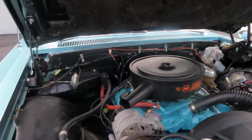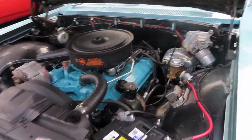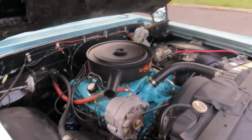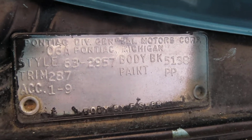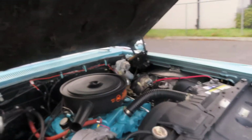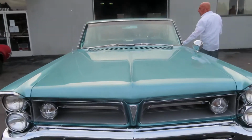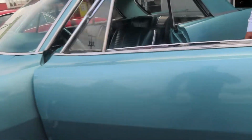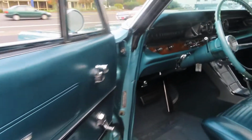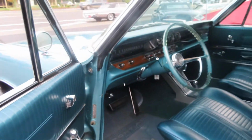This is a matching number 389, 3-speed automatic, power steering. It's the data plate that tells you everything. Here's the controller for the remote mirror outside. Data plate. The steering wheel is just like brand new.